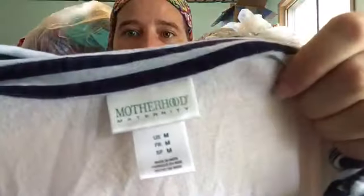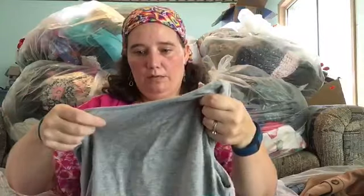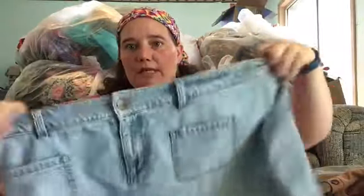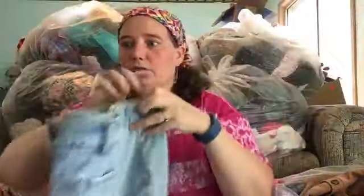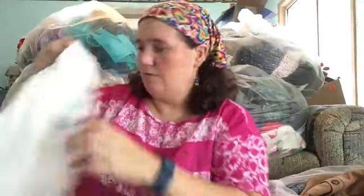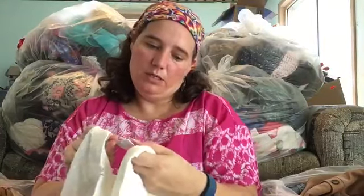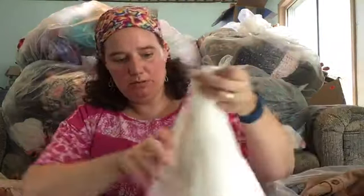Motherhood, size medium. Little tank top. Motherhood, size small. Tank top. And Taylor Loft, size 14, another jean skirt. Shopo, size 20. What is Shopo? I don't know, but it has a tag attached. Music Maker shorts. Shopo Music Maker shorts, size 20.